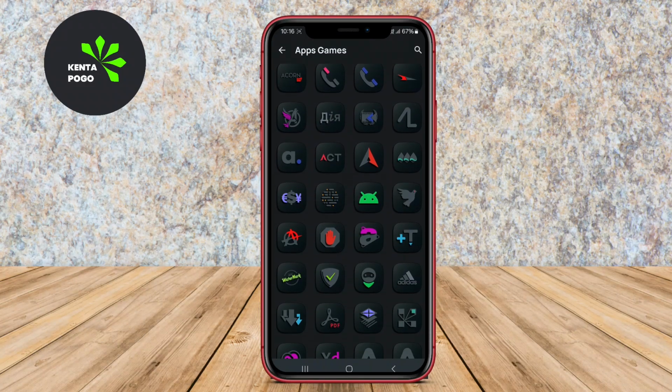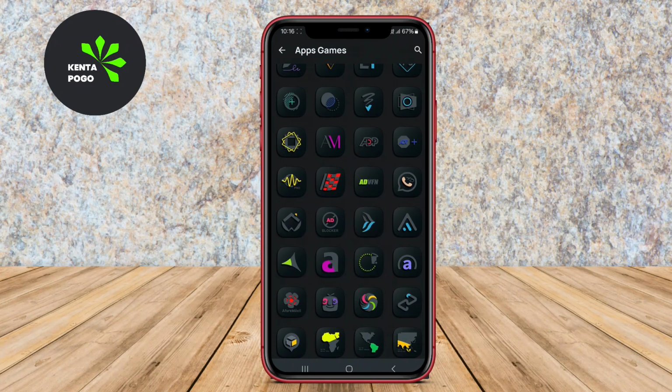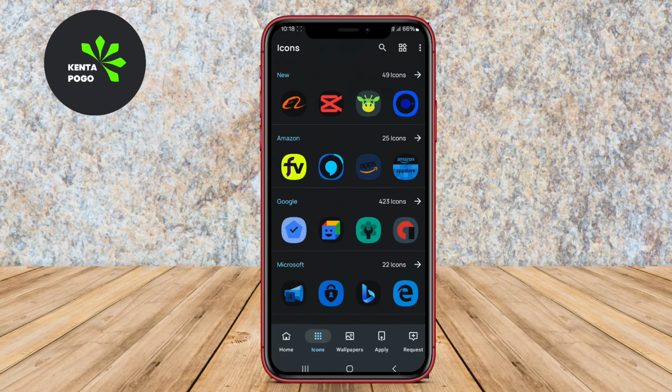Today, we're diving into the world of Android customization by exploring some of the best icon packs available. Let's get started.